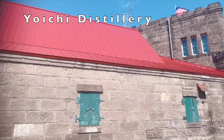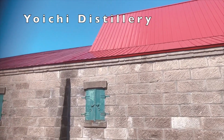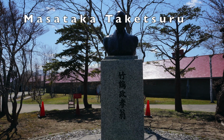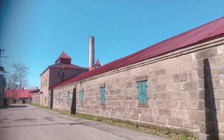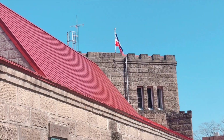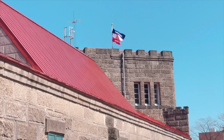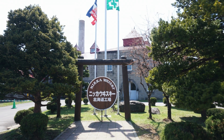Can you see the beautiful building? I went to Yoichi Distillery, which was built in 1934 by Masataka Taketsuru, the first Japanese who mastered whiskey making in Scotland. The entrance fee was free, and I went on a factory tour and could understand how to make whiskey and the history of Japanese whiskey.